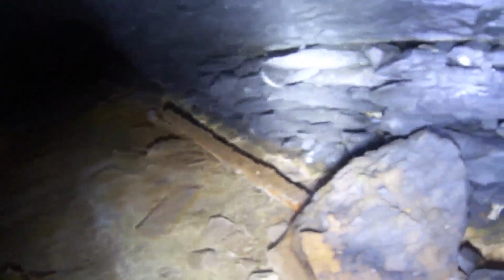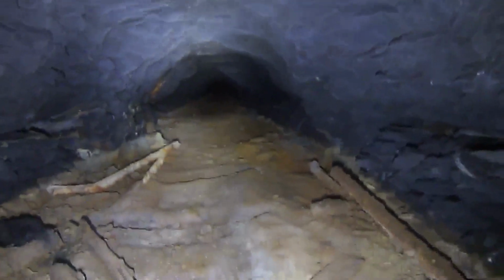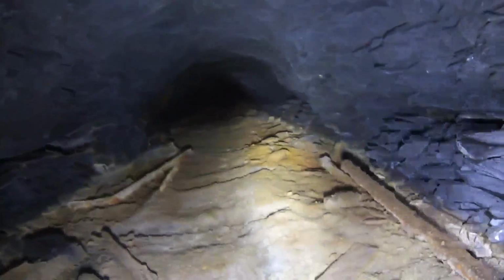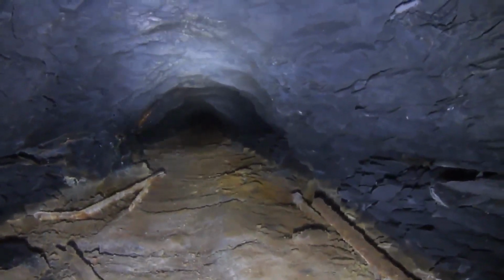Still got the rails, a lot of that stuff. Oh man. Whew. That looks ominous, man, heading off down there. Well, we'll just push on down there.